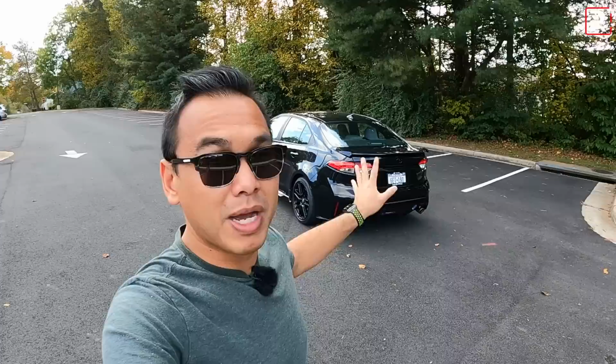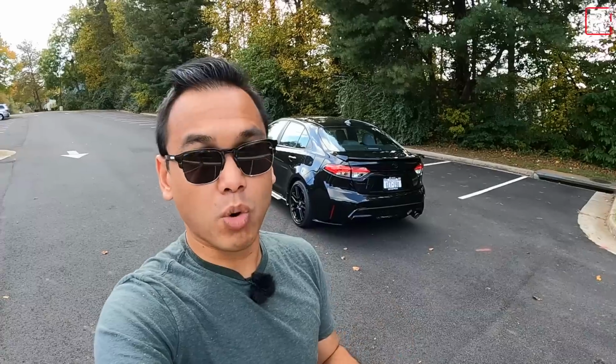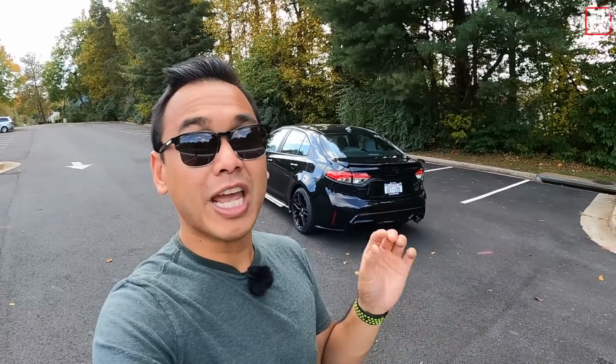This puts the car right in Civic Si territory, because my tester here is $26,000 with destination. You can get a Civic Si for less money, and I would personally go for a Civic Si or a Forte GT or an Elantra N-Line, because those vehicles feel more sporty. A Volkswagen Jetta GLI is also a competitor that's more refined. That's going to start at around $29,000. A Corolla Apex XSE with everything can actually get very close to 30 grand, which is way expensive.